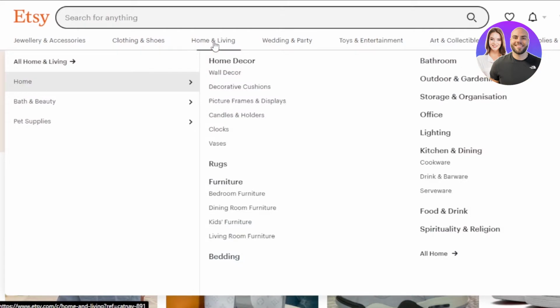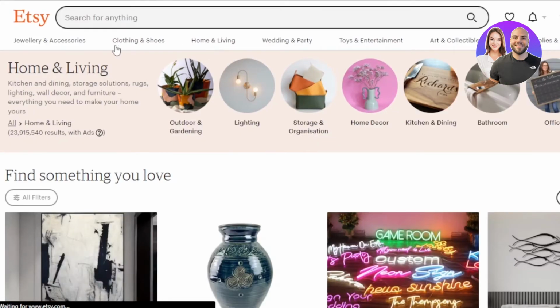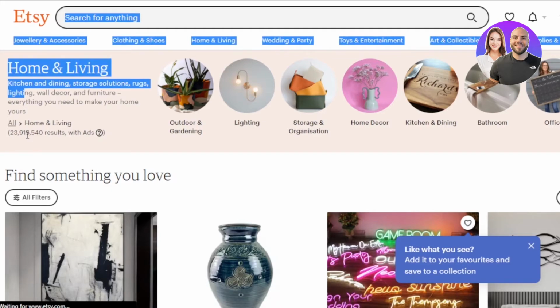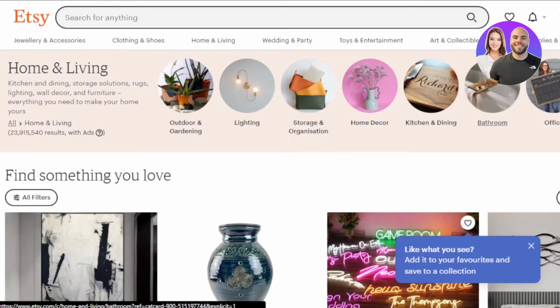Now we're going to move on to home and living, and I'm going to do the same thing. Let's say I deal in home and living. I am looking to create a store in home and living. So I'll go here, and now you can see this is one of the niches that does pretty well on Etsy, even more than clothing and shoes. It has 23 million results.